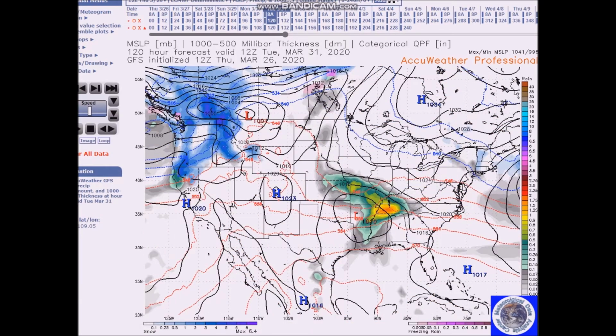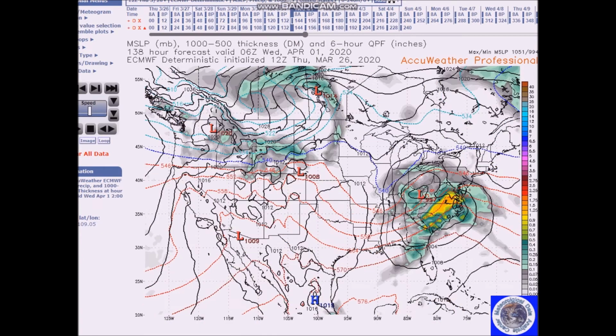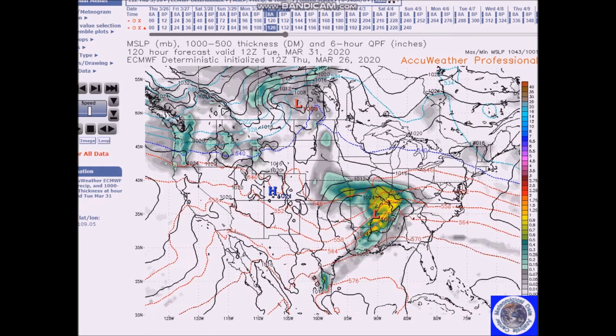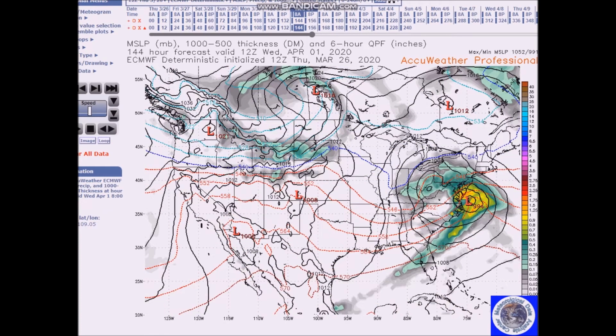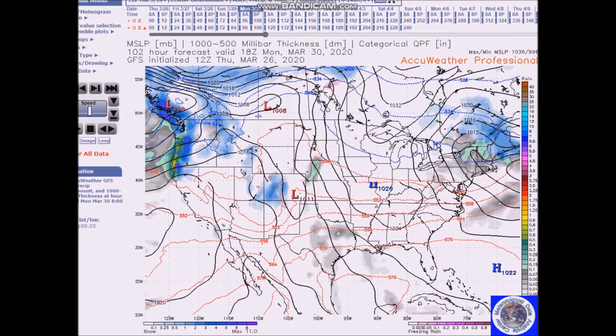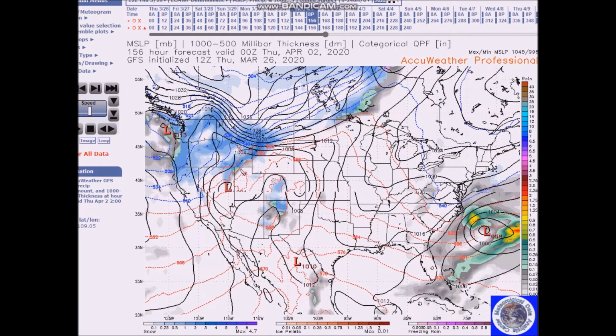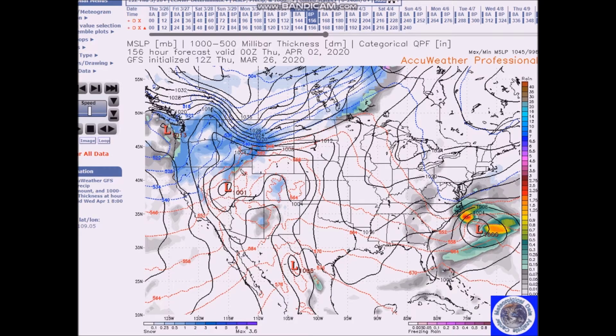However, the European has a much different look, tracks the system northeastward, and then the secondary forms off the coast, bringing heavy rain to parts of the Mid-Atlantic and the Northeast. Now, we have to see how this works out because we still have a couple days ahead, but this is the European solution, and then this is the GFS solution, more suppressed, tracking far to the south. We have to wait and see how this develops. I have a couple more days to look at this.